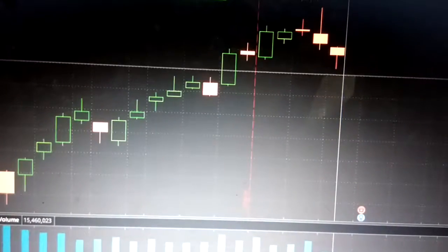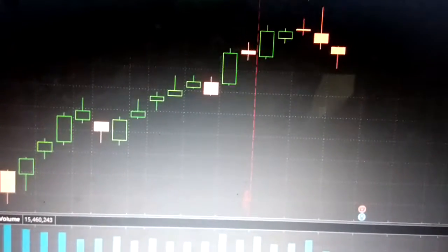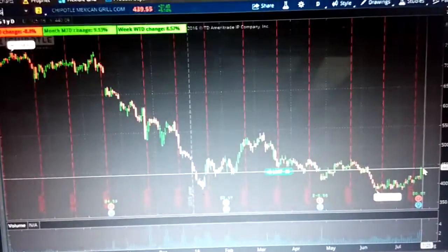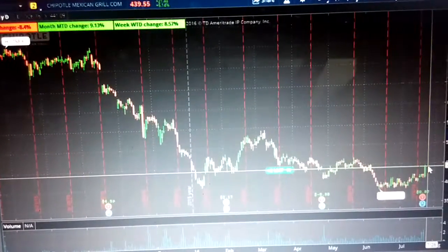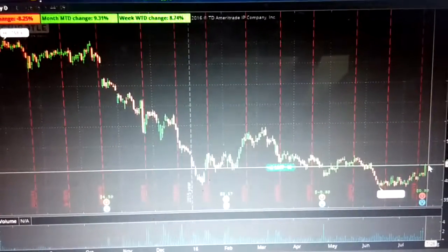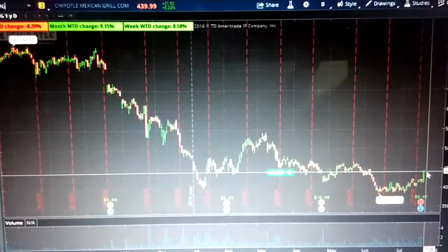So, interesting. Stock has recovered to 440, so that's pretty interesting. CMG, it's come all the way back there. So we're okay with this one. 440 is kind of where we'd like to see it stay. Well, let's see what happens. Maybe it's had the news, the earnings are out, stock has recovered. Let's see what happens now.